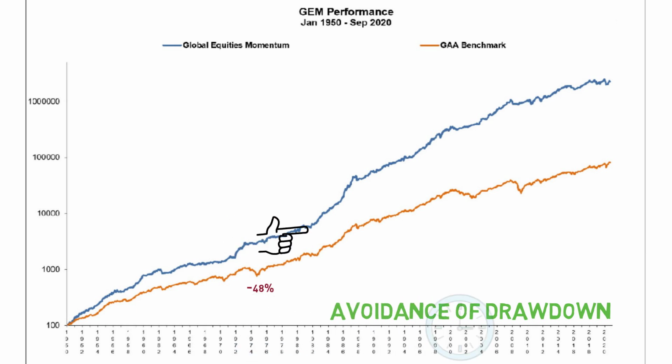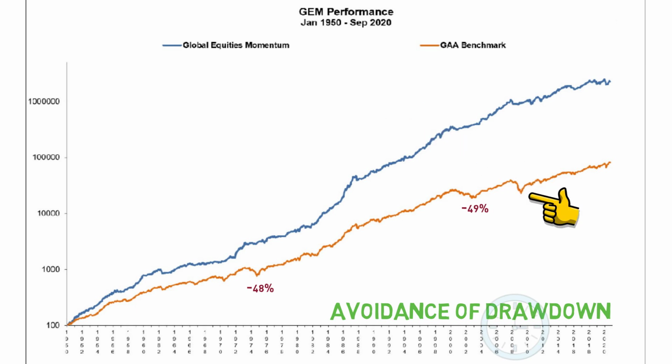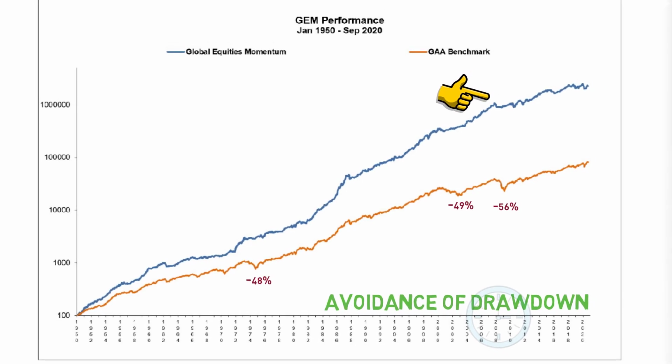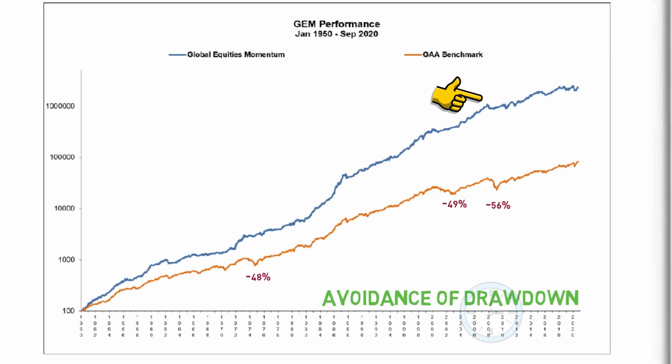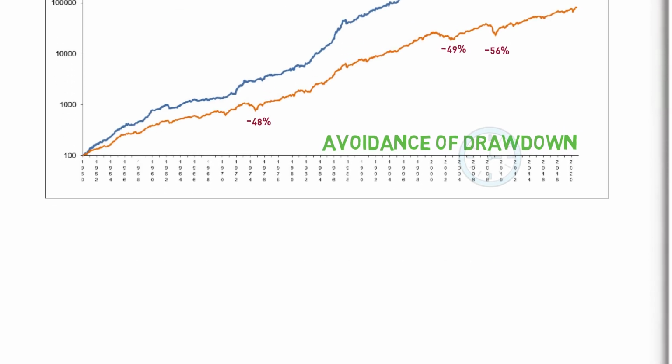Likewise, in the year 2000 through to 2002, global markets dropped 49%, and again, dual momentum remained largely flat over the same period. Moving forward to the credit crunch of 2007 through to 2009, the global markets dropped by a huge 56%, whilst dual momentum avoided the bulk of the drawdown by falling just 17%. We can clearly see the performance benefits of the dual momentum strategy, but let's now look at the theory and rules of the strategy to see how we can merge them with our own.